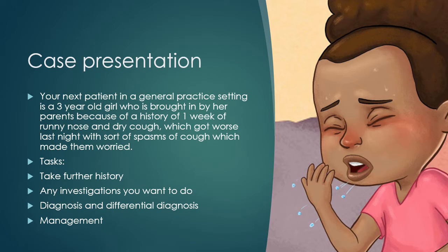So here your tasks are to take further history, any investigations you want to do, to reach a diagnosis, give your differential diagnosis, and management. It does not necessarily mean that all 4 tasks will come together. It's just to give you an idea that these are the different tasks that can come, but they can give you in different ways. They can give you all 4 altogether or 1 or 2 of them.